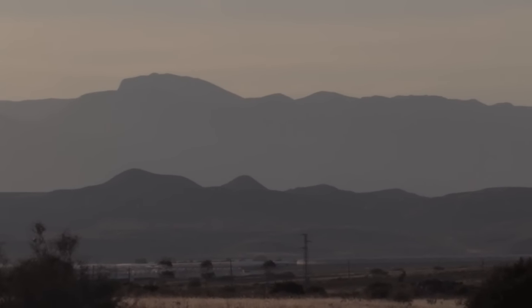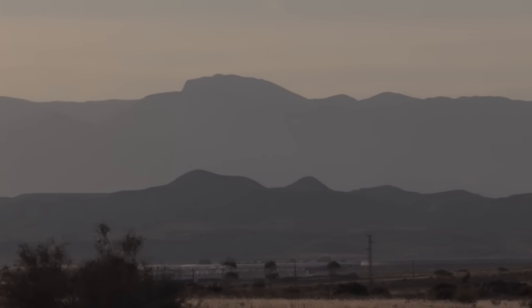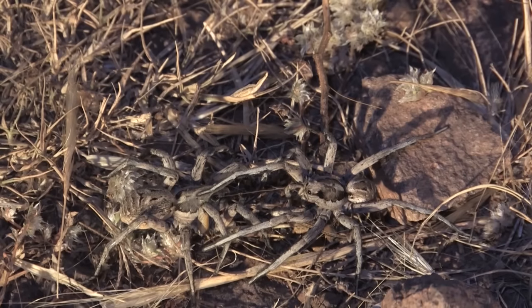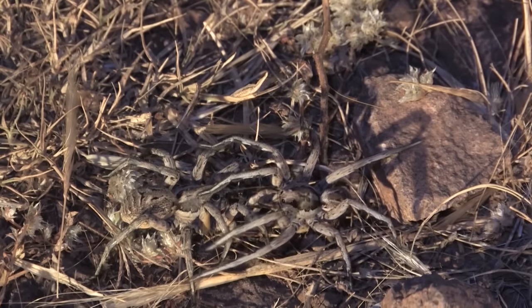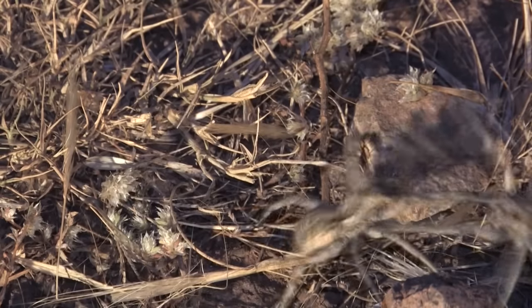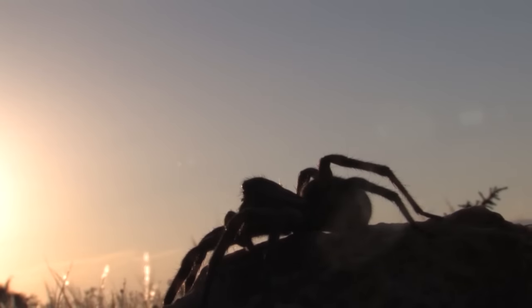Although from a human perspective it may seem cruel, the sexual cannibalism of Lycosa tarantula is simply a way for the females, who the males find irresistible, to make the most of the situation and decide whether to use their mates as partners or as a snack.